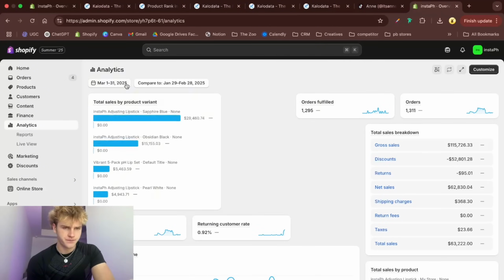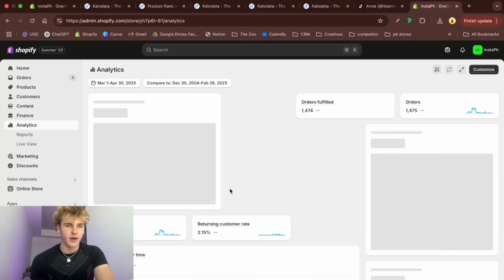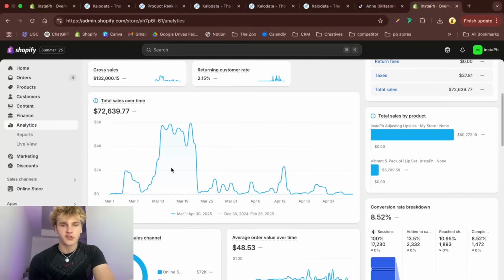We can talk about this disgusting chart and also how to create your own website, because people get really scared about creating their website. So this chart is disgusting.